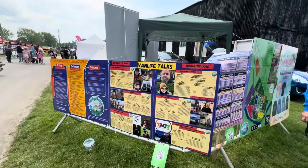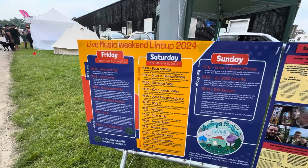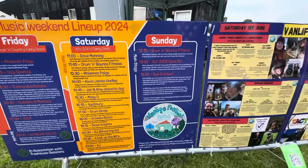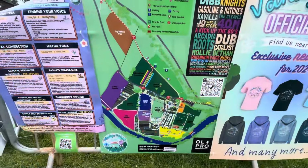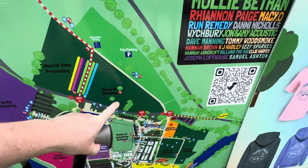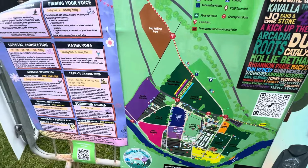So guys, this is what's on. We're now on Saturday. I didn't film yesterday. So this is what's on. It's pretty awesome. And here we got the big map of the place, and I'm parked up in this one. I'm up here. Yeah, lots and lots going on.